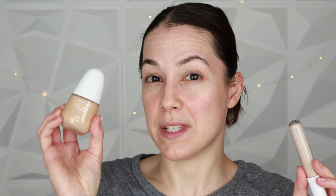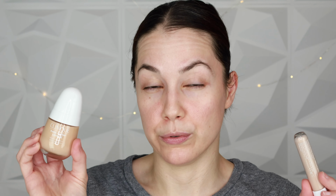Now, this may look a little dark, and you'd be right. I think I match myself so wrong. The shade WN01 Flax is the lightest shade in the concealer and the foundation, but it would be too light for my entire face. For concealer, light, bright, coverage, great, love it. But for the foundation, I wanted to go up a shade. This is the lightest, and this is the next shade up, WN04 Bone. I will list the shades down below and link them for you in case you want to check this out for yourself.